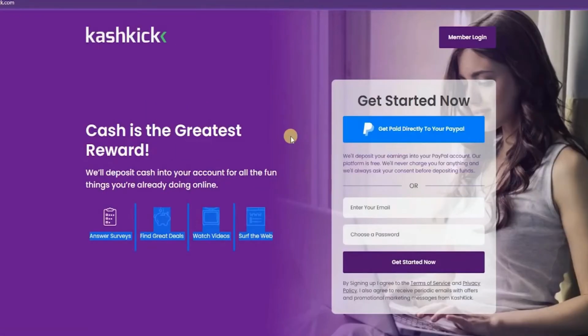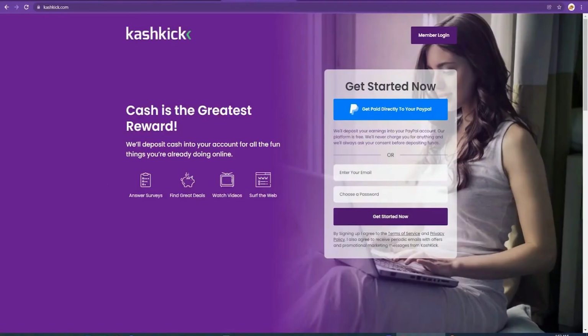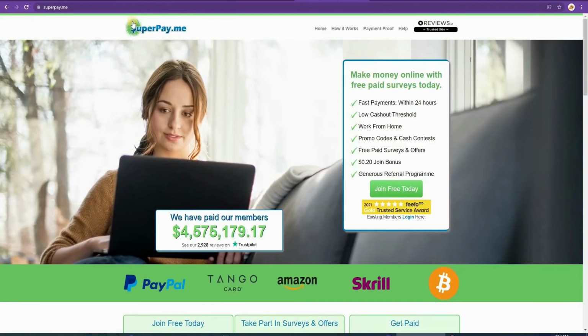In our spare time, we all like watching videos. So now that you're aware of the situation, you may make some money out of it. Immediately, all you have to do is enter your email address and password for the sign-up procedure. To finish your registration, you'll click on the button that reads "Get Started Now," and you'll be all set to begin your money-making adventure. However, the journey does not end here, since I will show you the fourth app of the day later on. SuperPay, or the website superpay.me, is the game's name.